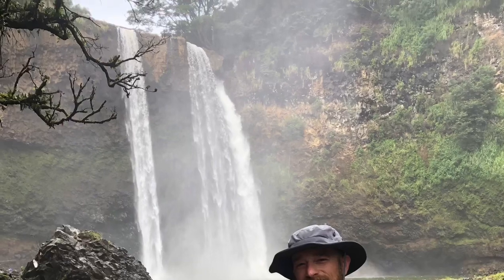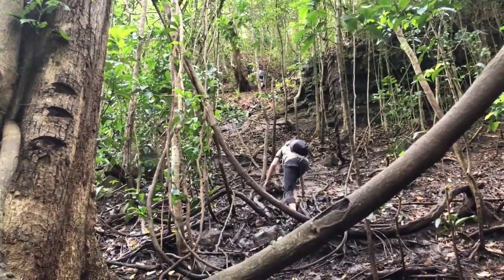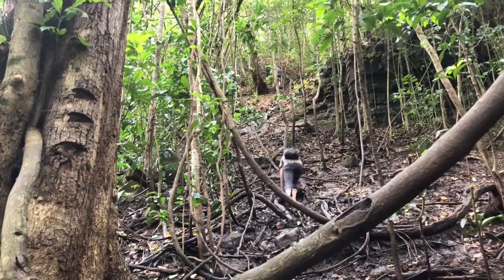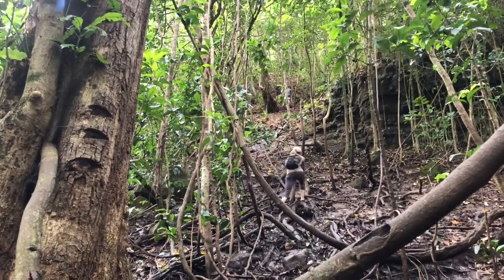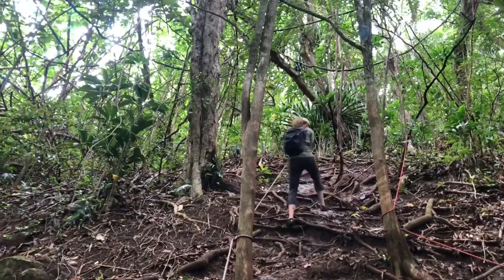There are many adventures to be had in Kauai. We had an amazing time hiking on the trails. We also did a kayak excursion out to the Nepali coast, did some surfing, trained jiu-jitsu at a great local gym, and just had an amazing time. Can't wait to go back.